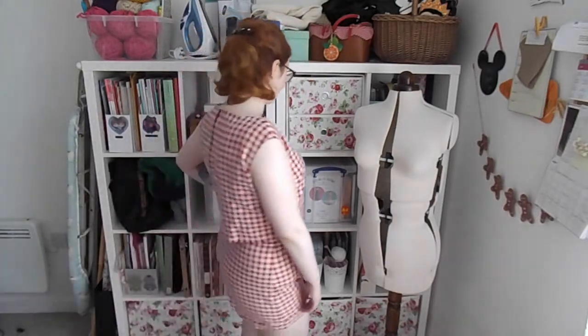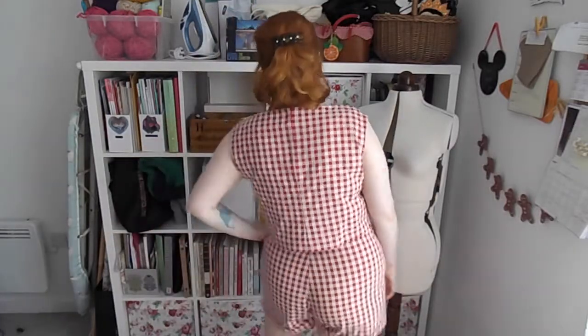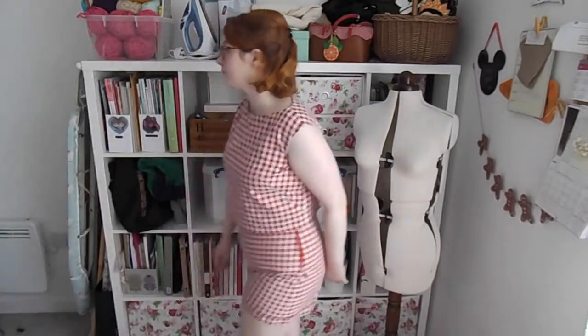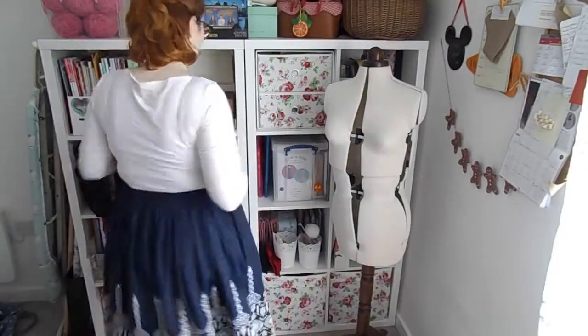adjustments. This set was made from a large red and off-white gingham check fabric I made into a table skirt when we lived in a previous house share, so this had been sitting waiting for me to make something exciting out of it for almost a year. I wear the top a lot separately with high-waisted jeans or denim shorts in the summer months. My next make was this beautiful gathered skirt.